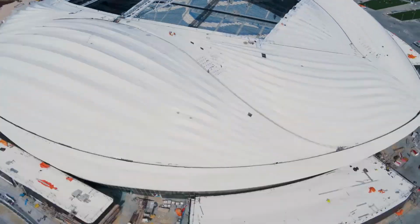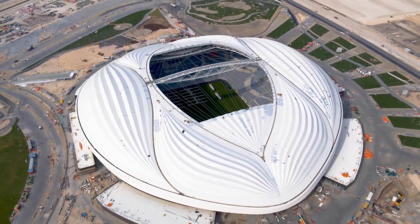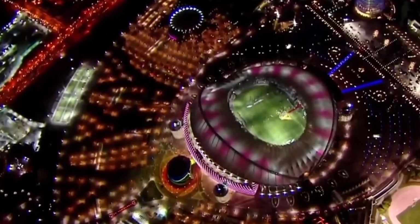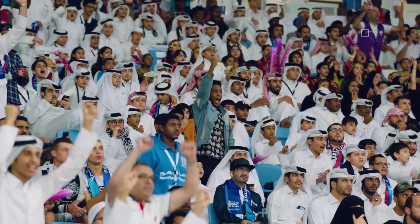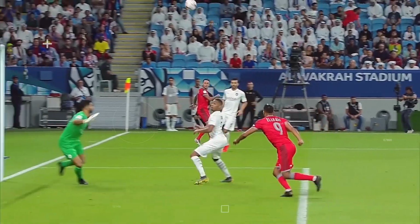During the course of the competition, get your cameras ready and click numerous pictures of this facility if you find your way into it. Finally, the Khalifa International Stadium is the last facility on our list. This stadium has a rich history and it was developed in 1976 to host the AFC Asian Cup, Arabian Gulf Cup, and Asian Games. Therefore, it is a stadium that has witnessed numerous sports events. However, it is about to host the grandest of them all.